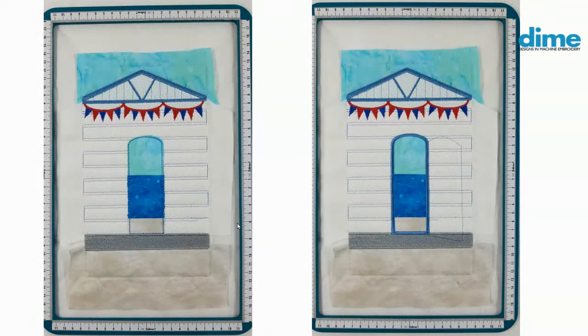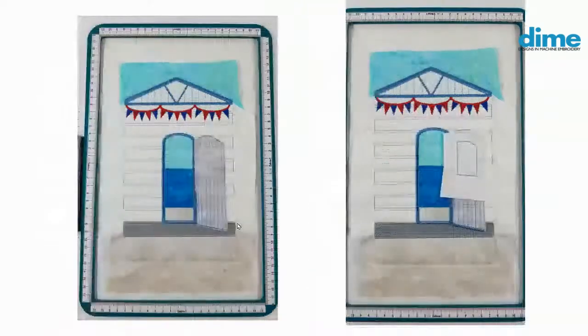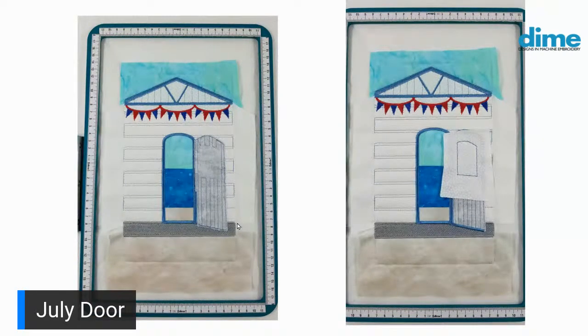And then that's followed by the outline of the door, the satin outline, and the placement guide for the open door, the door that is propped to open. And that also has vertical detailed quilting stitches in the open door so that it looks kind of like a wood door. And then a placement guide for the window on the door.